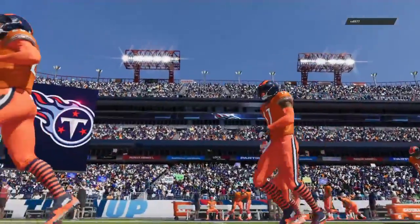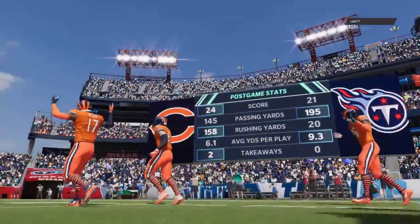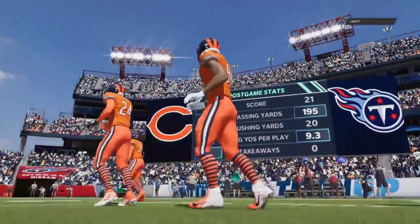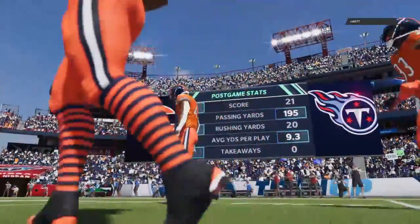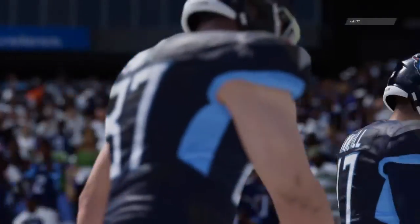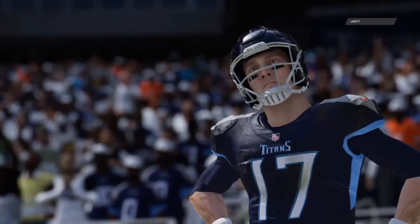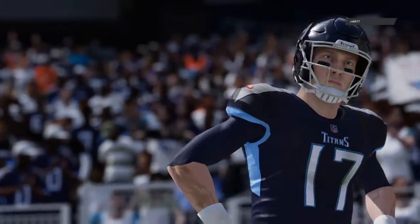So for Chicago, the win will help them keep pace in the playoff race as they move to 6-3 on the year. And they will head home next week to take on the Minnesota Vikings. Meanwhile, for the Titans, they drop back to .500 now at 4 up and 4 down. And they'll have a chance at redemption next week at home against the Indianapolis Colts.